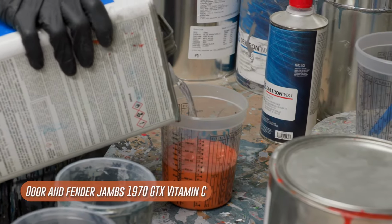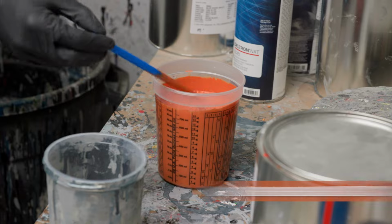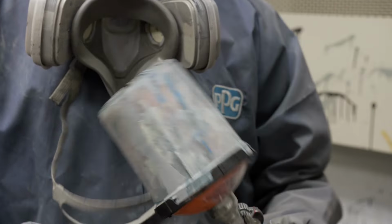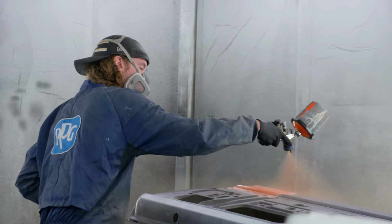So I'm getting ready to do the jam work on the doors and fenders, and it is a base coat clear coat, so it'll take at least 7 coats of color to cover it all, and then followed by clear. After that, on the upper door frames, it'll go two-tone black.